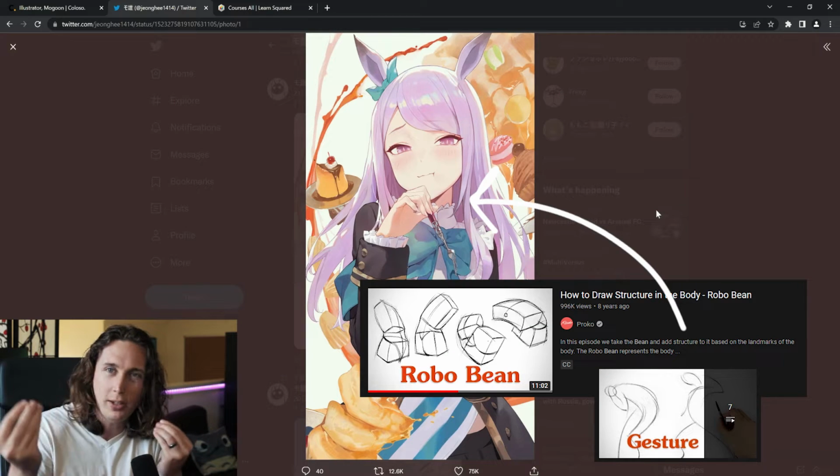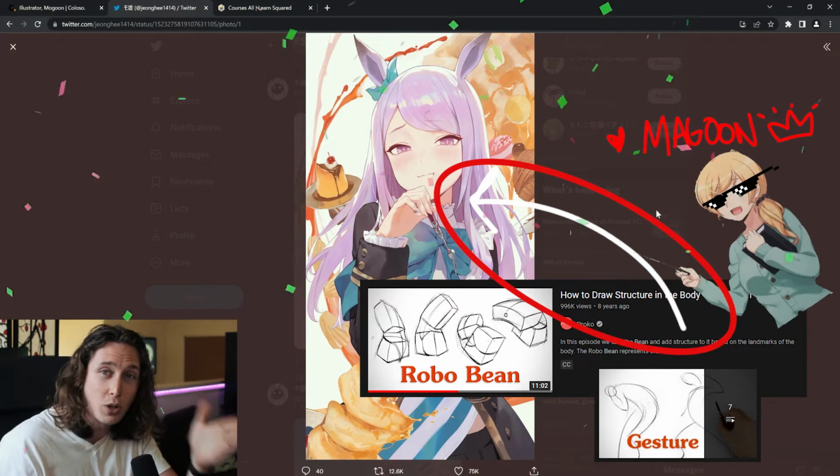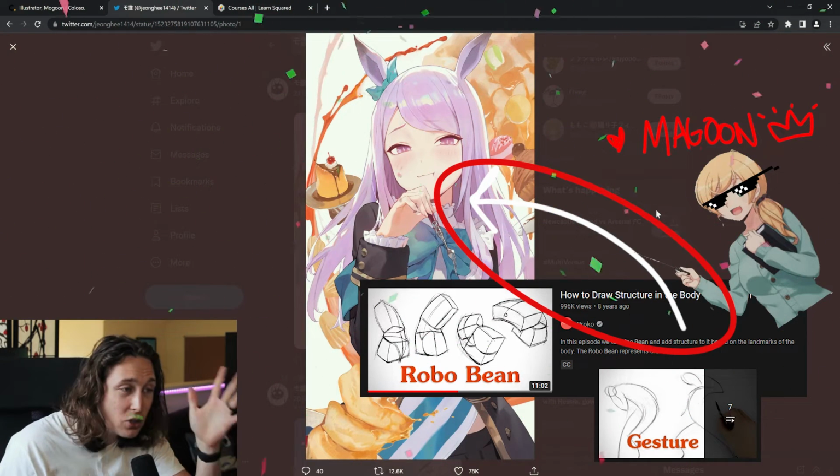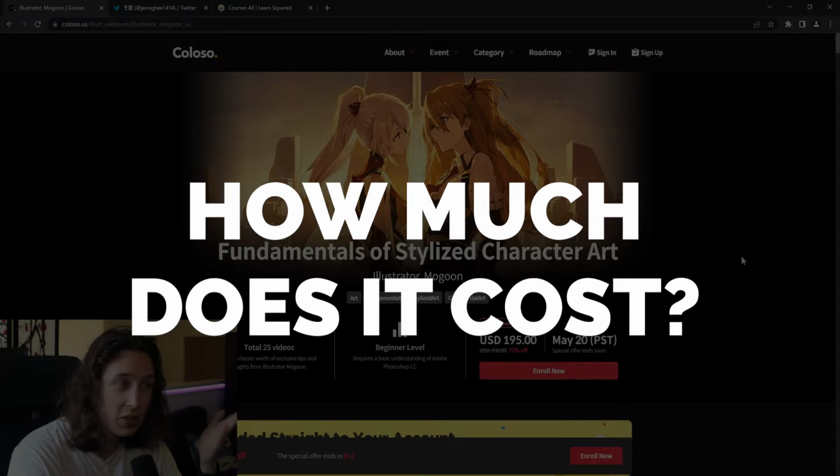But that bridge from realism to stylization is hard, and that's all this course is. That's the entirety of his course. Here's how you stylize realism. That's insane value. So I want the rest of you to basically go and take this class.